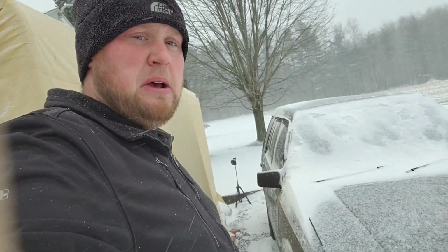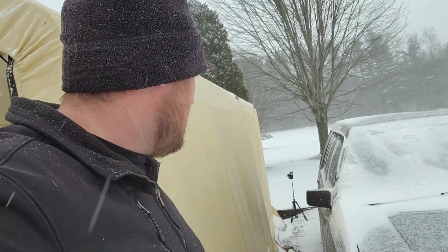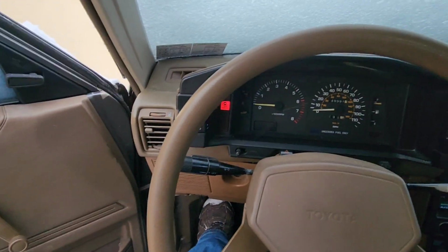All right. Well, it is now -6 degrees with the wind chill at about, I don't know, -1,000,000. So we're gonna go ahead and give the old rescue Tercel a cold start. She's been sitting for a couple weeks. Let's see what she can do. Oh man.